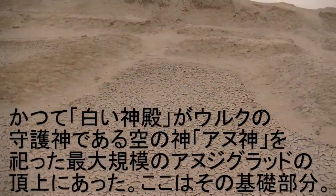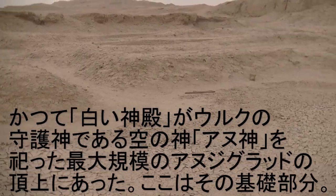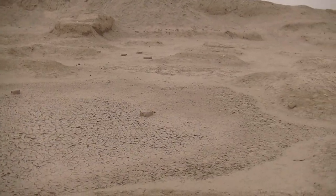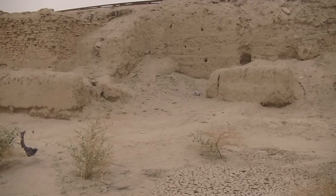Now we are at the center of the White Temple. This is just the foundation here. The group which excavated here said this is the White Temple. It's called the White Temple because it was built from bricks and gypsum. Gypsum is white, so for that they called it the White Temple.